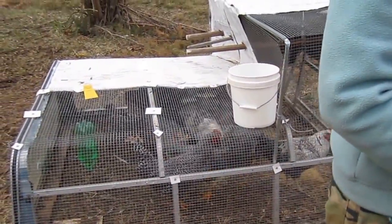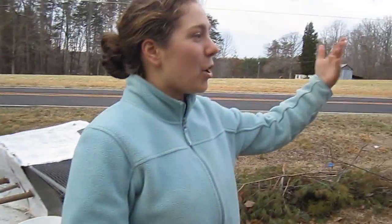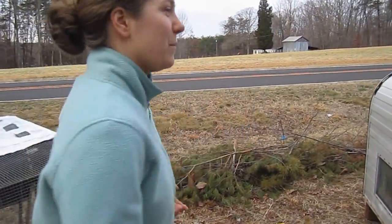So I'm gonna walk around to the other side of the big chicken house and go in there and let them out for the morning and then feed them, and Jason will be able to see them go inside.